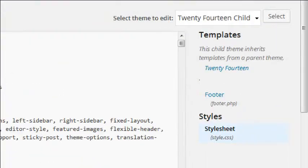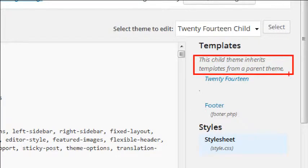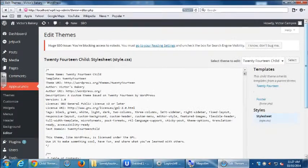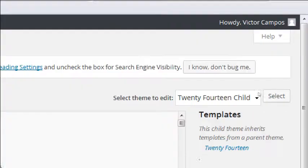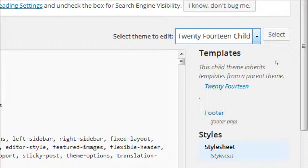And before you do anything, you should see right away over here, this child theme inherits the template from a parent theme. If you don't see that, you're not editing the child theme. And right now it shows that I've got two files to work with, footer.php and the style sheet. Only those two. We only copied those two. Where did you get the new Appearance? Under the Appearance menu, Editor. Up here you can easily switch between themes. But notice this also says I'm editing 2014 child.